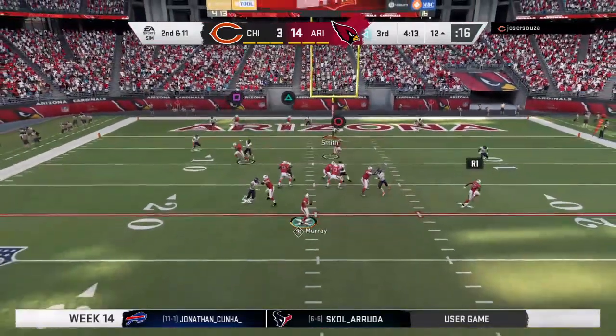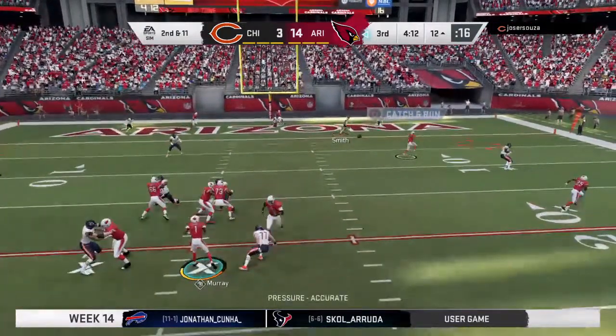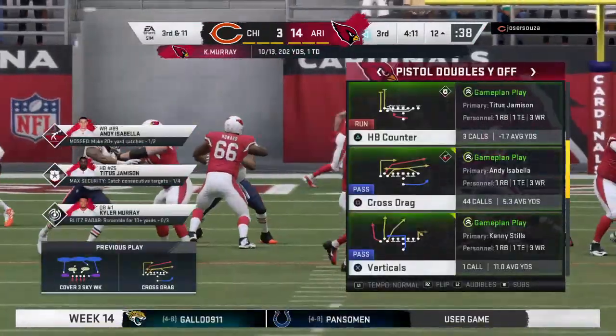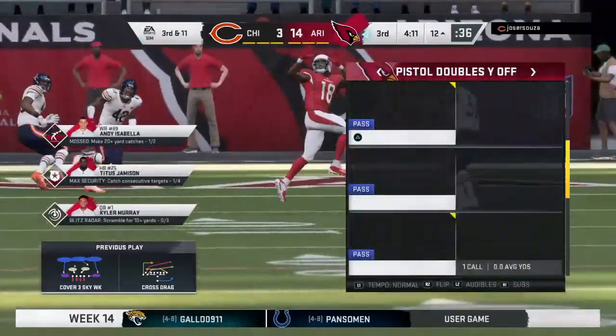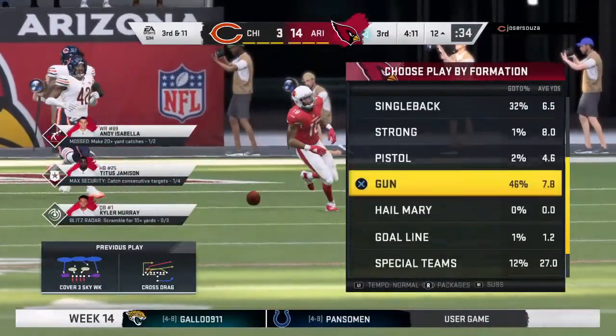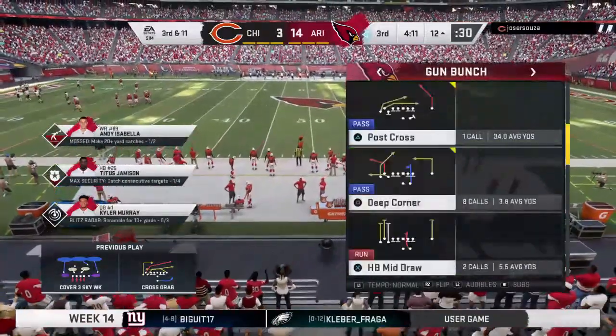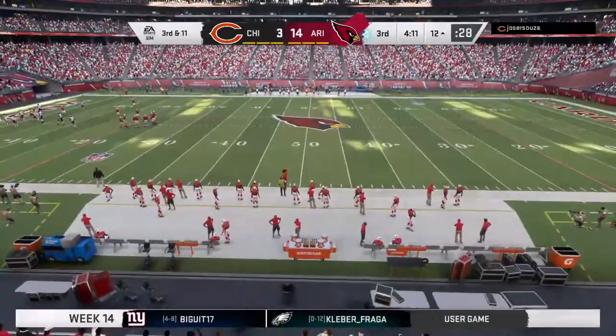On second and 11 now, Murray. And this one incomplete. Too much contact to hold on to that one, and it's third down. We've seen good cover skills on display throughout this game, really from both teams. And there's another nice example of them making it difficult to complete a pass.